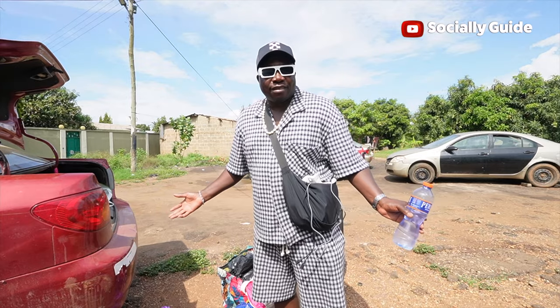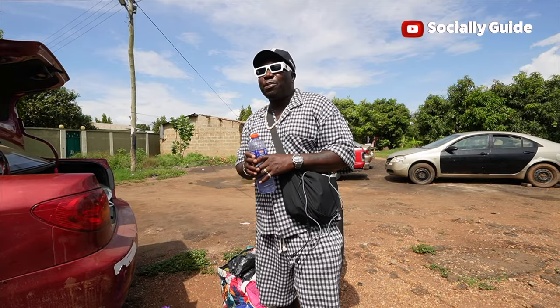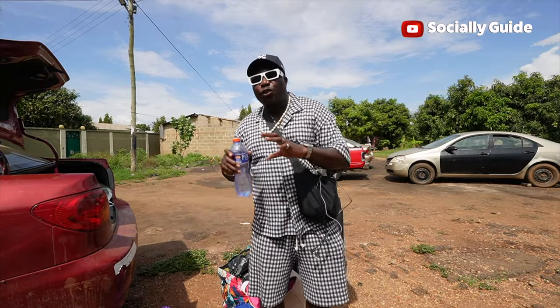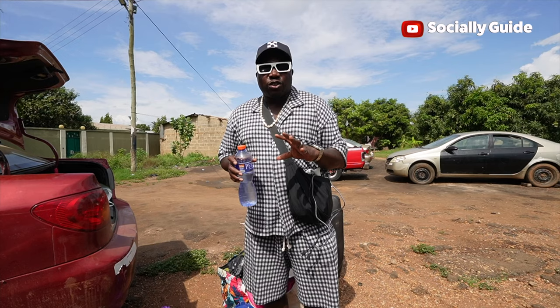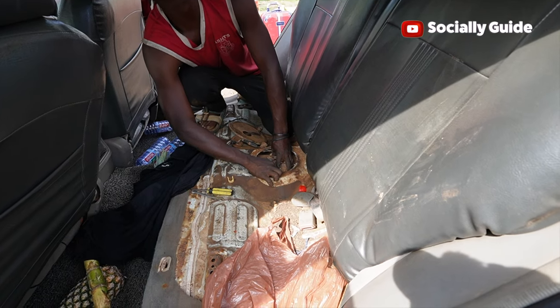Car breaks down everywhere. Car breaks down in the UK, in America, everywhere. So guys, how you deal with it, that's the important thing. So my only tip for anyone is maintain your car, especially if you're going to use the car a lot on the road. Maintain the car often so that you don't get breakdowns like this. Well, stay tuned.